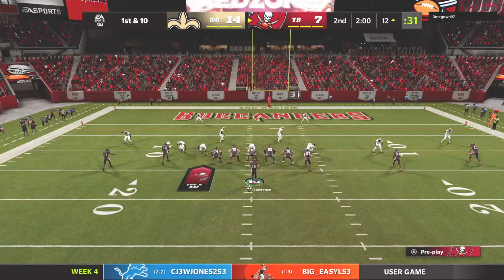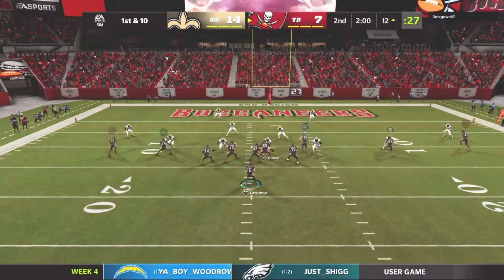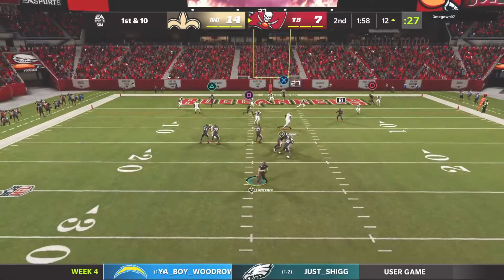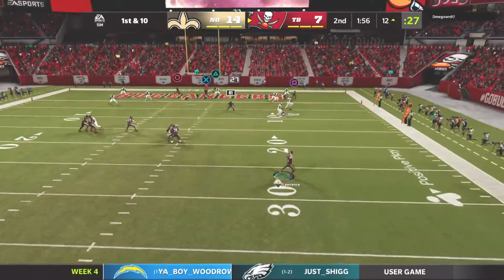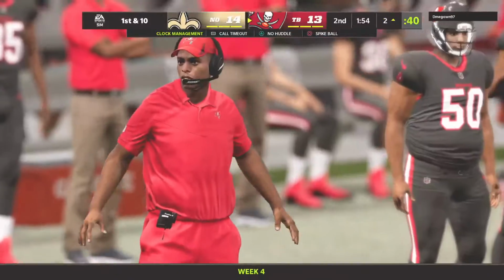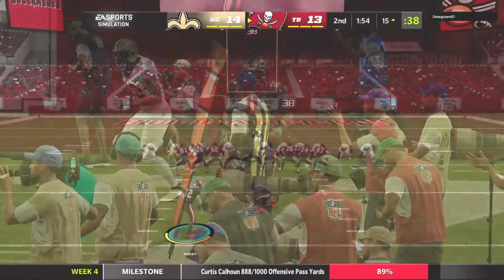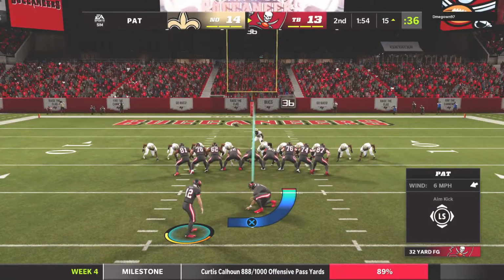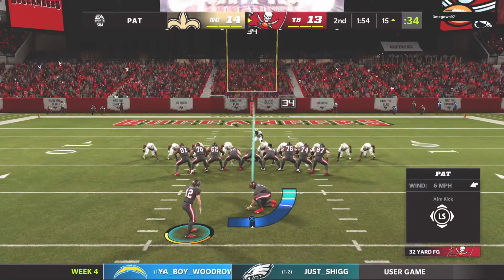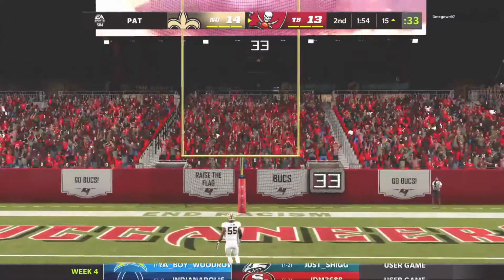60 out more. You get blocked, man. You get blocked. On first down, Lawrence. Escaping the pressure right. And he hauls it in for a Buccaneer touchdown. Ronald Jones, he scored on the ground and through the air. And the Buccaneers are an extra point away from tying up this football game.